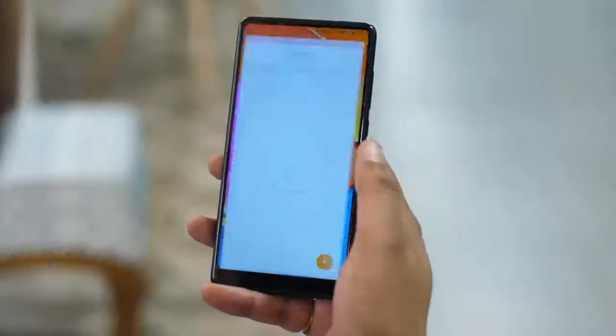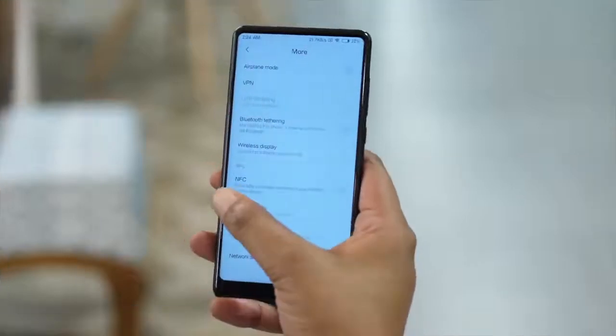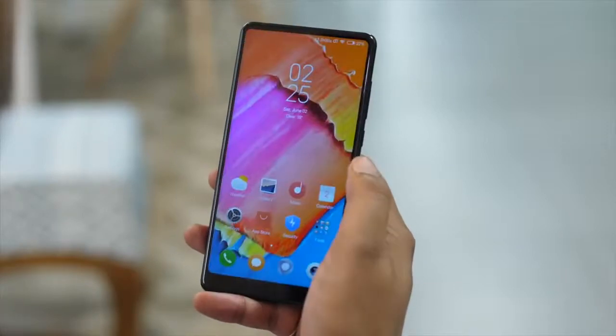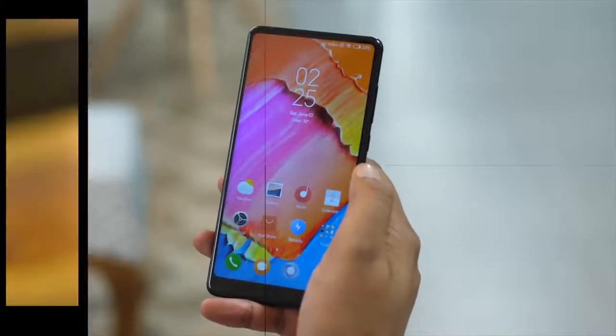Anyways, there's the swipe up to home gesture which works nicely, and there's the swipe up and hold to get to the recent screen. But the best thing here is the back gesture, which again is very iOS-like. But it's also something I wish every Android maker implemented. You can also swipe from the right edge to go back, but I kind of find that counterintuitive.